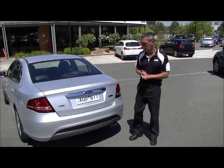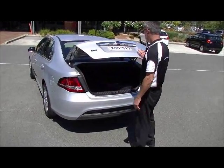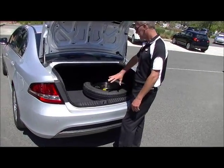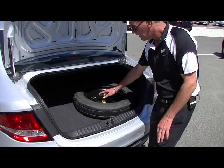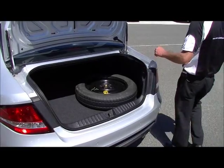All right, we'll move around to the boot now. Usually, as you'd expect, being a dedicated gas car, you'd go, there's no boot room. But we open the boot lid here and you notice just fitted with a space saver spare. It's been all properly installed as well, secured there. And you think to yourself, yeah, I haven't got as much boot room as I'd like, but let's wait.